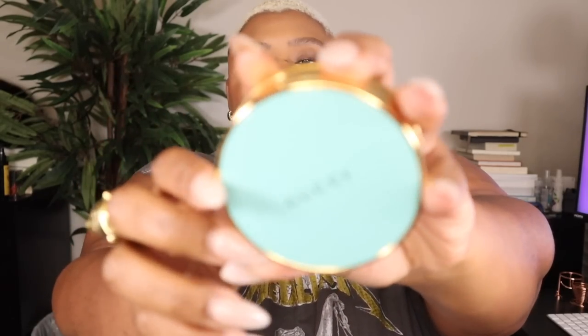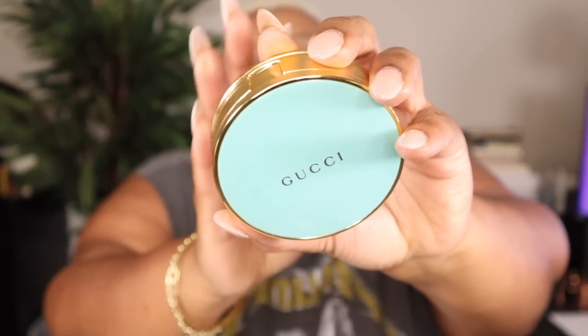So the bronzer that I have been loving as of late is the Gucci bronzer. Now, I'm not gonna lie, I maybe bought this for the packaging. I maybe bought this so I can say that I have a Gucci bronzer. I'm not ashamed to state my flaws, okay? To show the real me, okay? I wanted to say that I had a Gucci bronzer. I did. And it was cute.